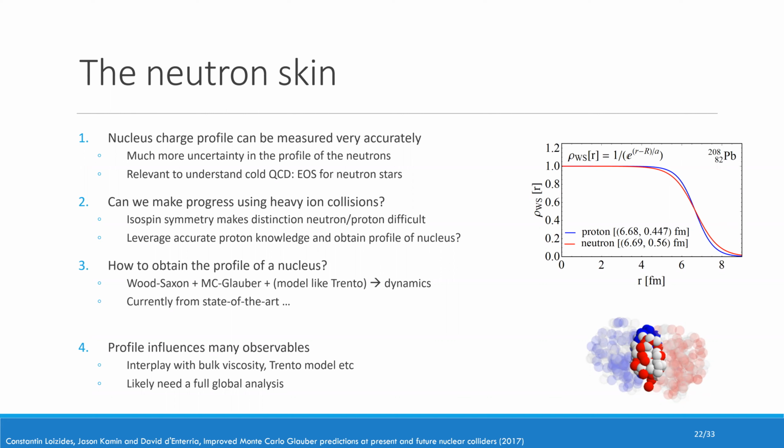So this Woods-Saxon parameter is the value we use for all our simulations. For the proton radius, 0.68, 0.69. The radii are the same for the protons and the neutrons, but the neutrons have this diffuseness. So this 0.56 really says, you see in the red line that it's much more diffuse and that there are more neutrons far away, and that's also why it's called the neutron skin.